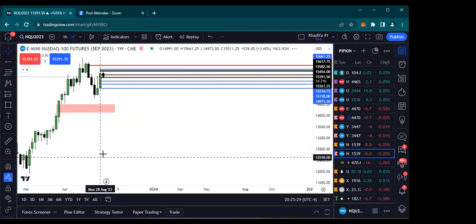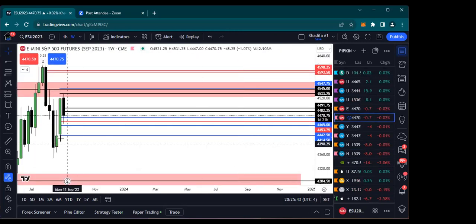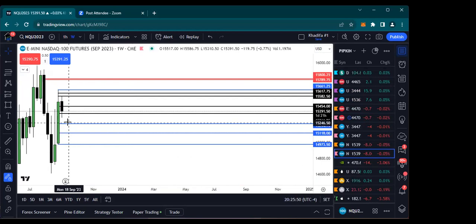Because we look at a weekly time frame for NQ, we see this is last week's price range for NQ, right? Whereas on ES, we got a pullback down into that PD array, but we didn't get the PD array for NQ retested. So I'm expecting price to go ahead and pull down to that weekly PD array for NQ to close the week.